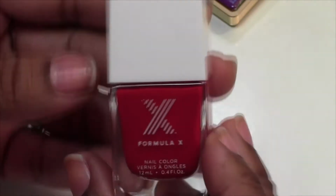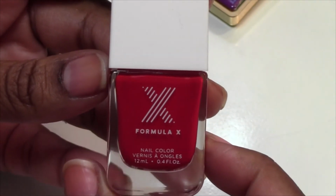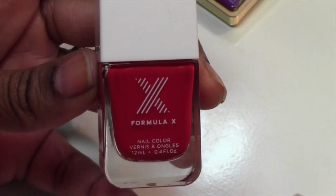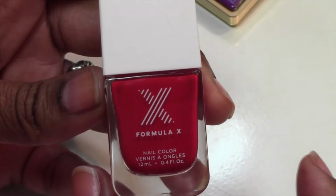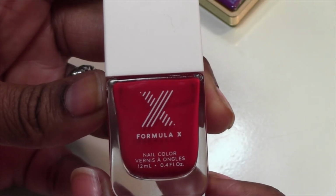So if you are a VIB Rouge member, you can actually purchase this, or they will gift it to you, but it's not just sold randomly. But if you are a VIB Rouge member, you can pick this up from Sephora. It is an absolutely beautiful, beautiful red nail polish.